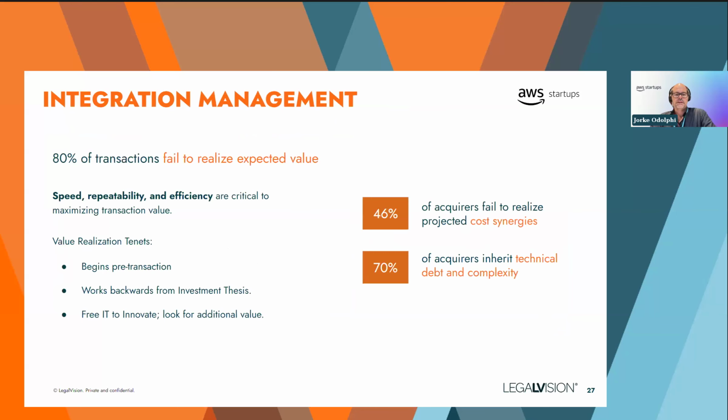Now, I don't know if anyone got an uncomfortable shiver down their back, hearing that word synergies. There's little to no value for a company to go through the trouble of acquiring another company if not for synergies, and the combined company's value really ought to be more than the sum of their separate parts. We look at the integration management: 80% of transactions historically fail to reach their expected value.